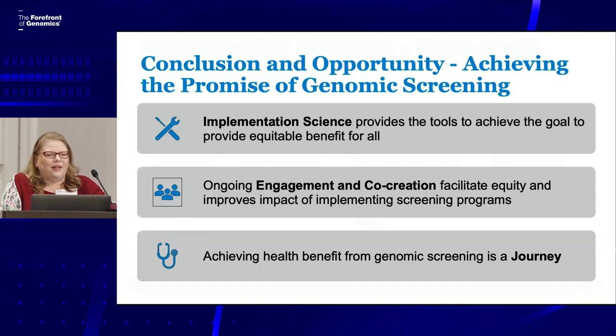So hopefully, I've given you that connecting of the dots for the opportunities and conclusion for this, and how we achieve the promise of this, which is, again, implementation science is one of our tools in the toolkit that helps us understand how we're going to achieve the goal and provide equitable benefit for all. Evaluating that and ongoing engagement across the spectrum of implementation will help us facilitate that as well and improve the impact of implementing screening programs.